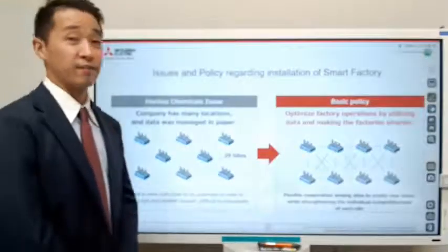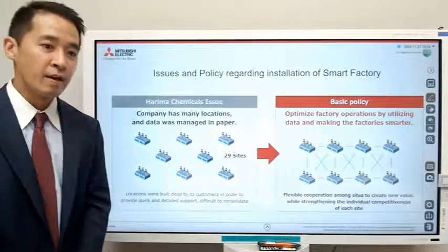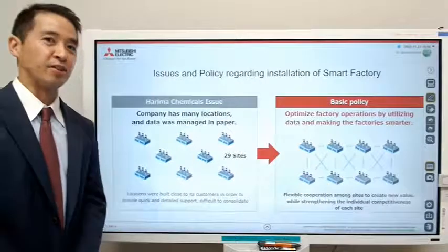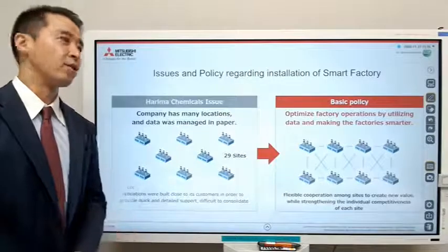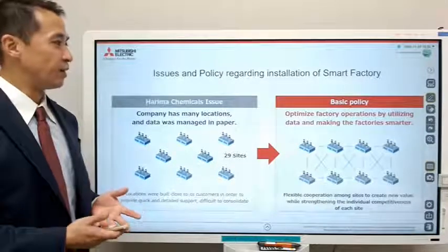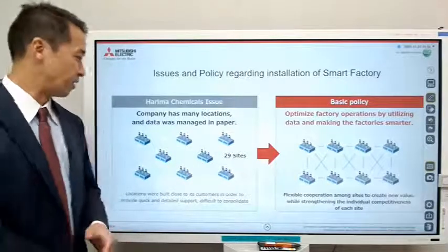Regarding installation of their smart factory, Harima Chemicals' issue was that the company has many locations and the data was basically managed in paper. There's a good reason that Harima Chemicals has a high market share because they are located close to the customer. They have a lot of paper customers, and so they establish their factories and sites close to the customer so they could respond to their requests. And also, if they wanted to do testing, they could quickly respond and do the testing that was required. And that's why they have 29 sites located globally.